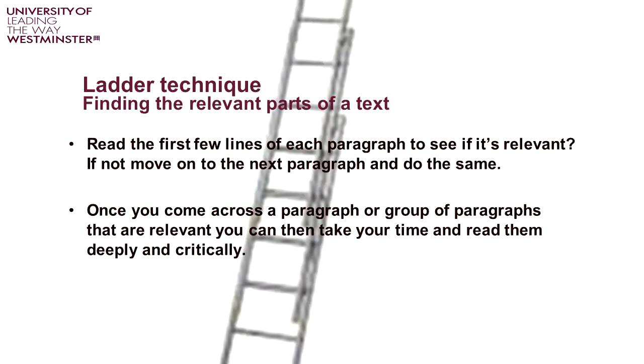So another technique which I'm going to put a name to is the ladder technique, and I think this is so helpful in helping you identify the smaller, more relevant parts of a text, whether it's a book, a chapter within a book, a journal article, an online article. The ladder technique is all about focusing on the first few lines of a paragraph. If a paragraph is structured well, just as your paragraphs when you're writing, if they're structured well, the reader should be able to understand what that paragraph is about within the first couple of lines.